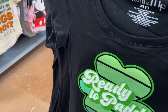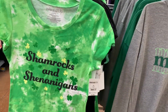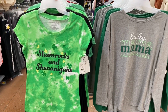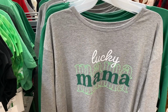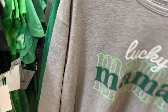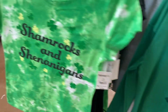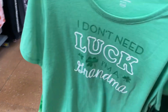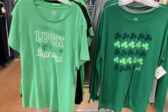There's also, that one's new. Is this one? This one's new. No, I think I seen that one. This saying sounds familiar. I think I read it last time, but it says Lucky Mama Mama Mama. And then Shamrocks and Shenanigans. Maybe that is new and they just had one of a similar saying. And then they also have this one. Oh, I showed that one. And oh, it's a new one. It says, I don't need luck, I'm a grandma. That one's actually really cute too. So the ones on the right are $11.98.